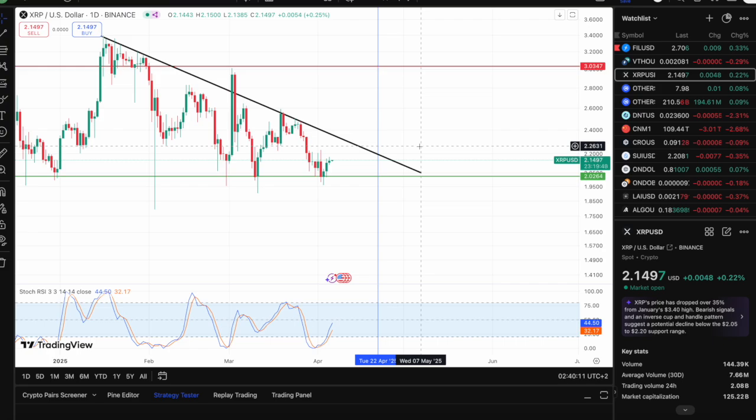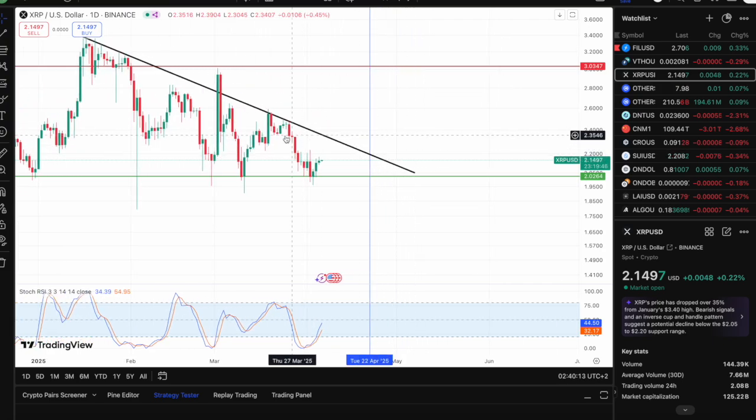But as of right now, the past couple days have just been kind of brutal. We were just teetering around 240, 245, and then boom, we went right back down to $2. Here we are, starting to bounce up again.